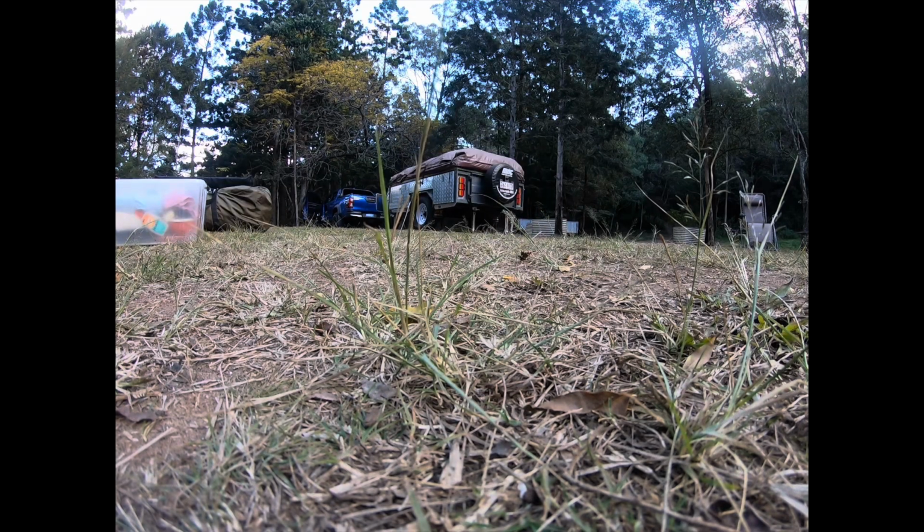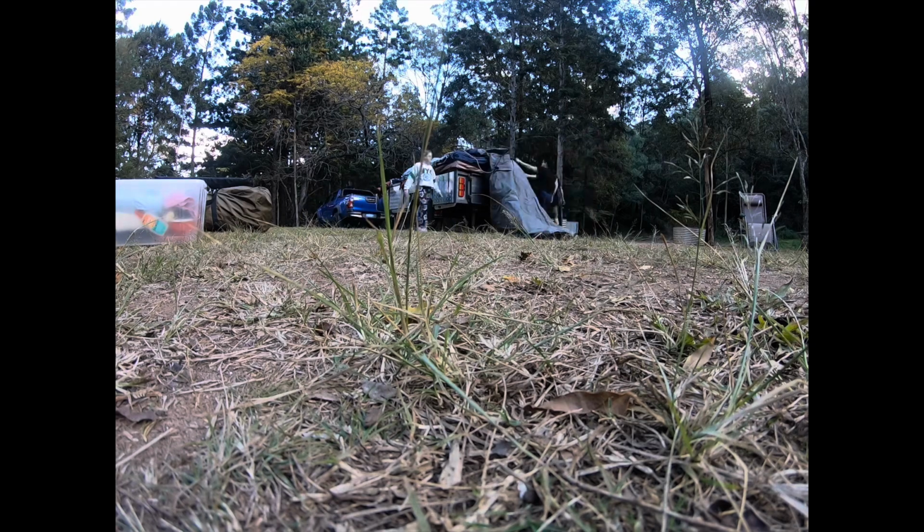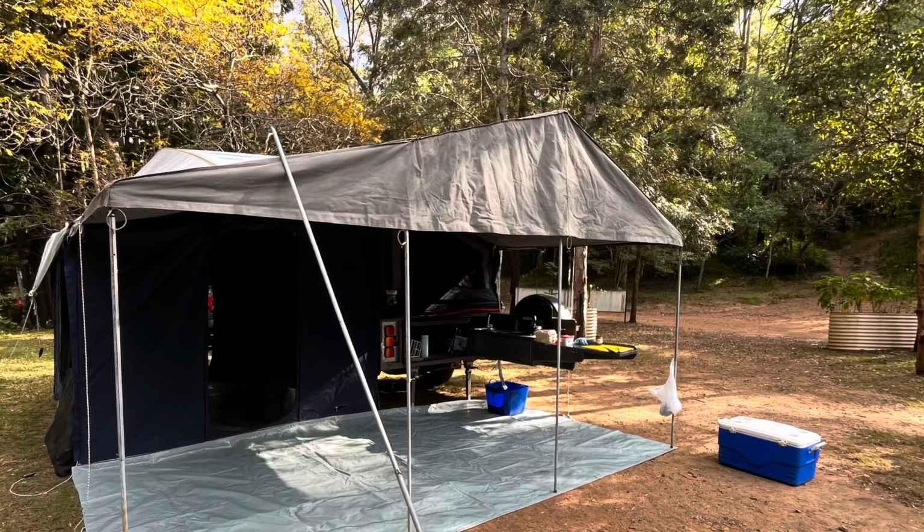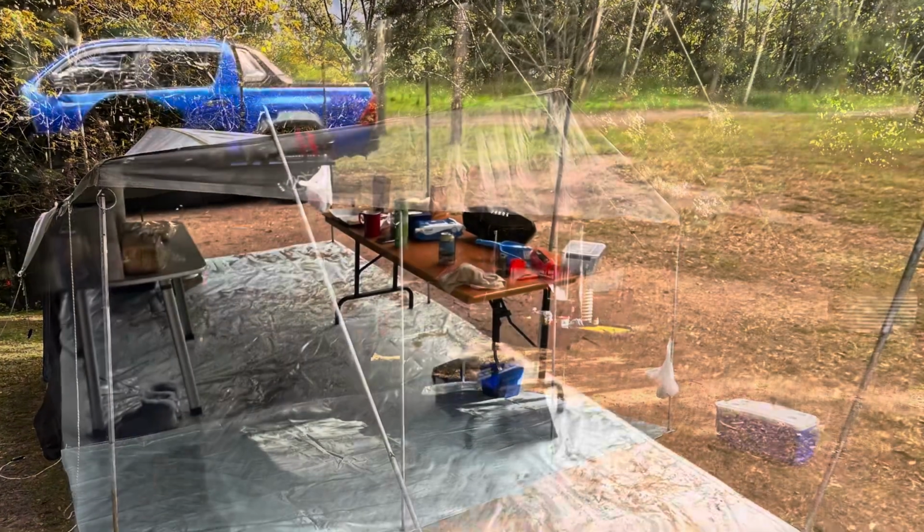So here's us setting up. For the first time using the MDC, it did come with a little bit of trouble because we'd never set it up before, and some of the poles were mixed up in different bags. So it took a little bit longer, but we got there in the end and it was all good. So here we are, getting it all sorted. Yeah, we won't go into that too much, but once we got it set up, it was all happy days.